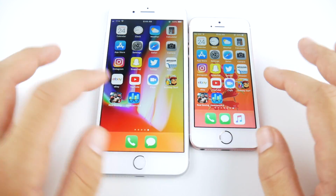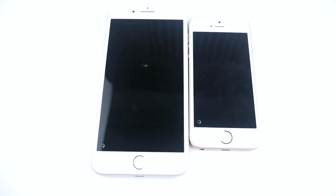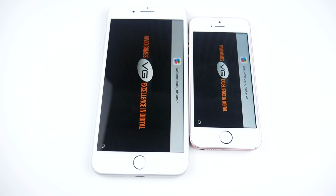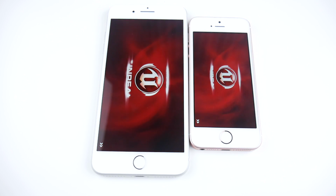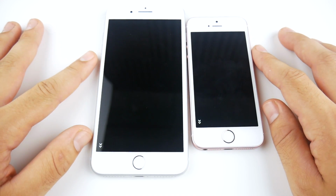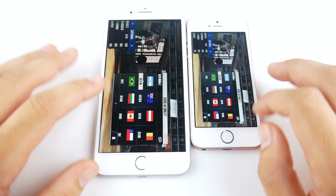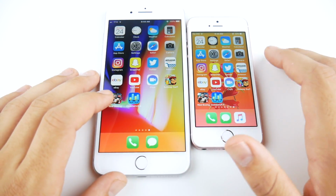Hey guys, so we're going to skip Subway Surfers. Let's go into Real Boxing here. Real Boxing is more of a heavy game. Casual games don't really matter. And it looks like they're loading about the same. Looks like the iPhone 8 Plus might be slightly ahead, but both of these GPUs are fantastic in these devices. Wow. I think that was slightly to the 8 Plus, but the SE, you gotta give it credit for staying right there with it.